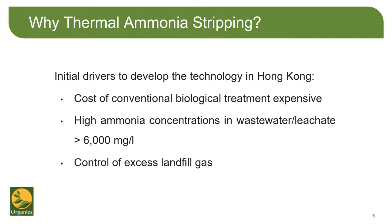So our client also had unused landfill gas that required disposal at that time. So that created an opportunity for thermal stripping to utilize the available gas for heat production to power the process.